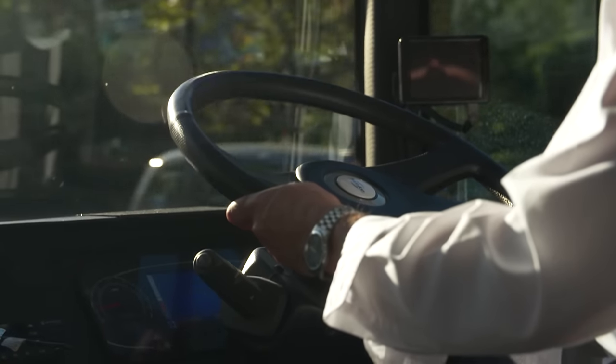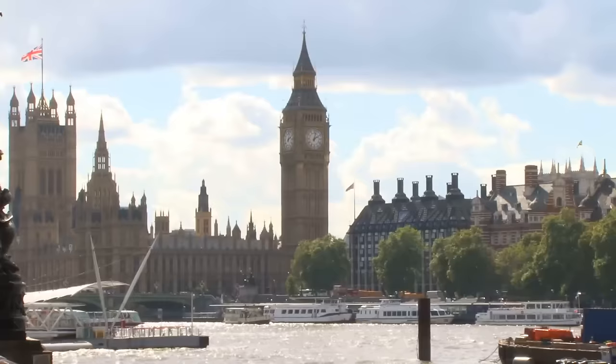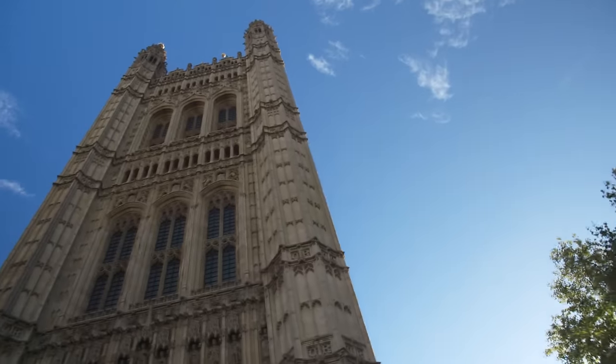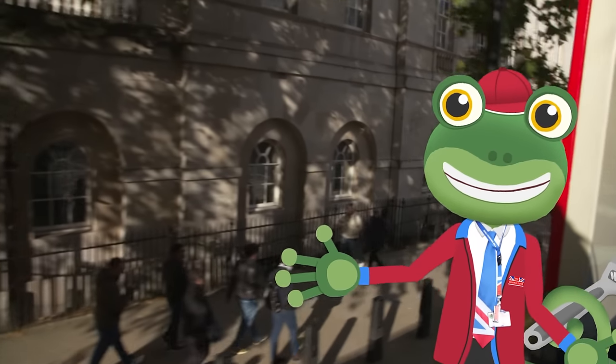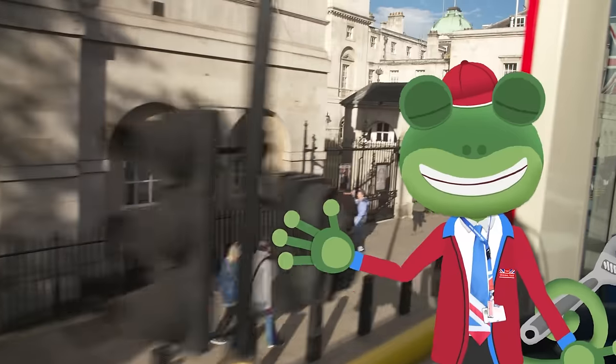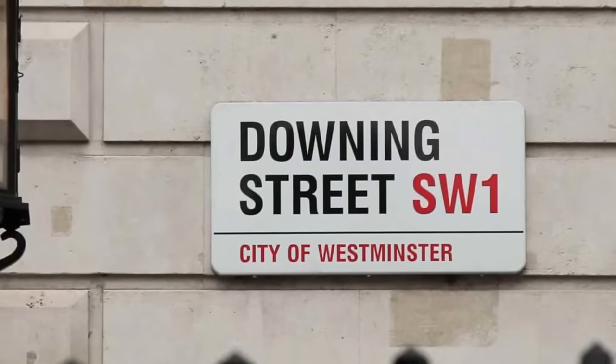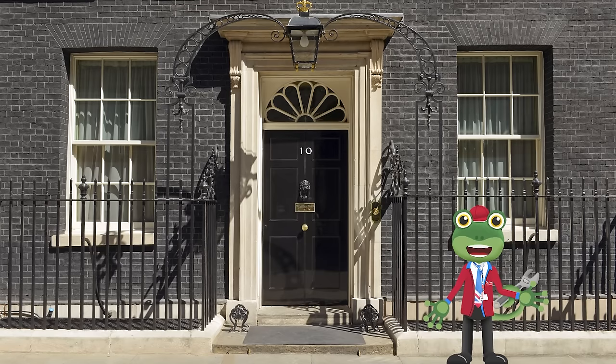Now it's back along the embankment towards Westminster. We turn right at the Houses of Parliament and come past Downing Street, which is where another one of my friends lives, the Prime Minister. Let's pop in and say hello. I think they live around here somewhere. This is the one.